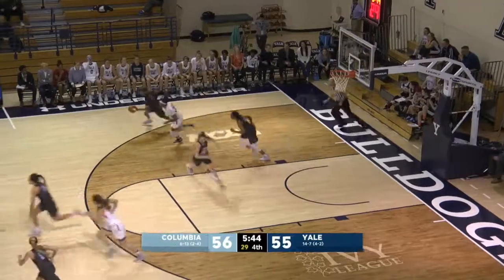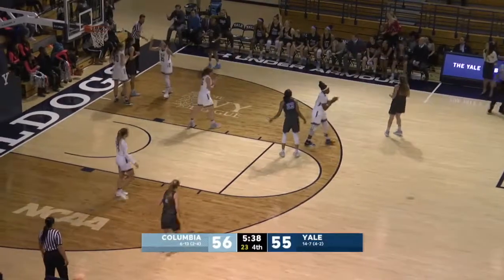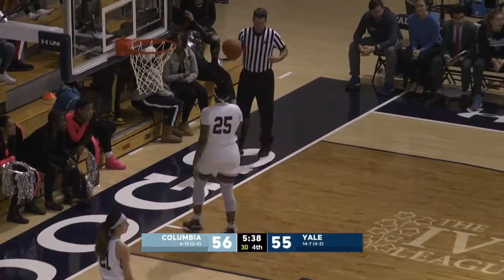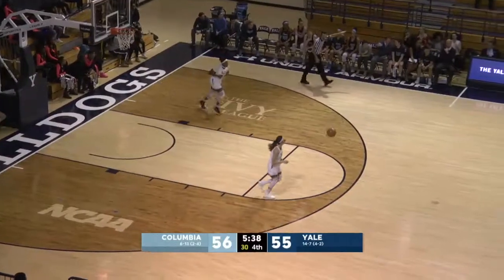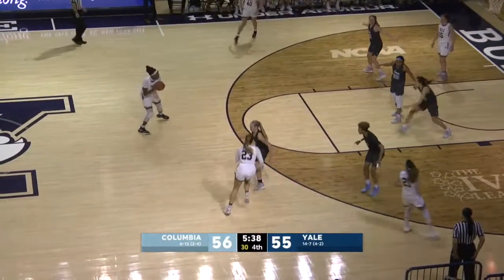1 of 2. Alexandra Mon nearly had a big offensive rebound. Instead, the Bulldogs are down 1 point. Out of bounds, last touched by Durr, and right back to the Bulldogs. Neither coach has called a timeout thus far, Allison, which I think is pretty interesting, how back and forth this game has been. No team has really gotten out to any sort of run. No coach has needed to stop momentum or draw up some key plays.